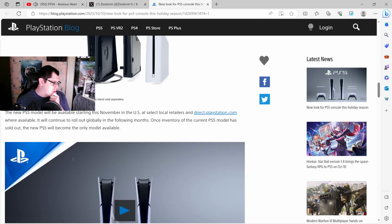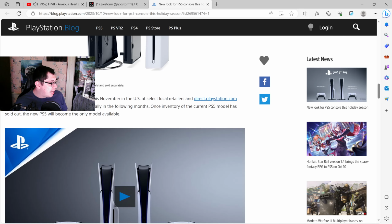That's how it works. So, the new model will be available starting this November in the U.S. at select local retailers and at direct.playstation.com where available. It will continue to roll out globally in the following months. Once inventory of the current PS5 model has sold out, the new model will become the only model available. So all the models they've got right now, the current PS5 digital, those are still out there. You can buy those. You don't have to buy this one if you don't like the design or the stand, because the vertical stand is sold separately.